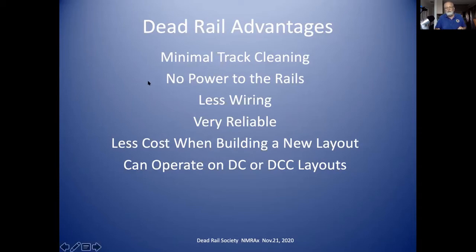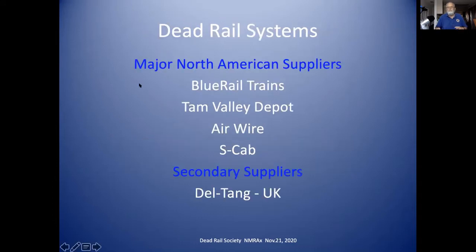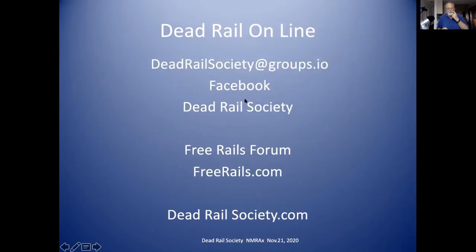When you're building a new layout, it's really less cost than going through all of the components. And you can operate your loco, you can take it to somebody else's layout and run it there. Major North American suppliers: Blue Rail Trains, Tam Valley Depot, Airwire, which is CVP Airwire, and SCAB. Secondary supplier is Deltang in the UK, although they've seemed to falter because some of their components have been discontinued. They need to redesign their boards. So they really have kind of dropped off the North American scene of prominence.